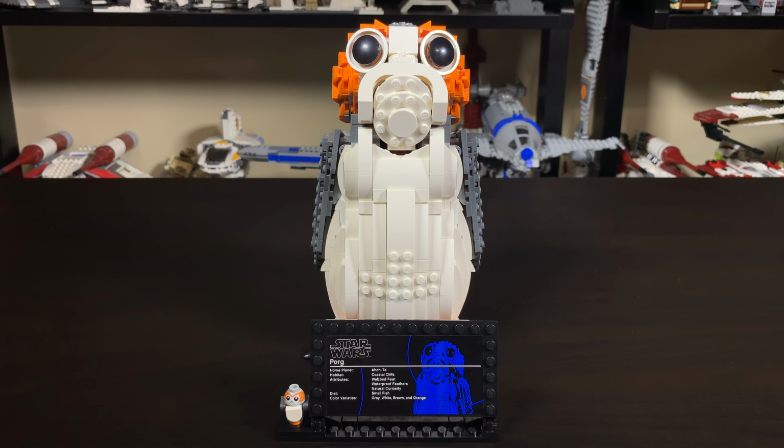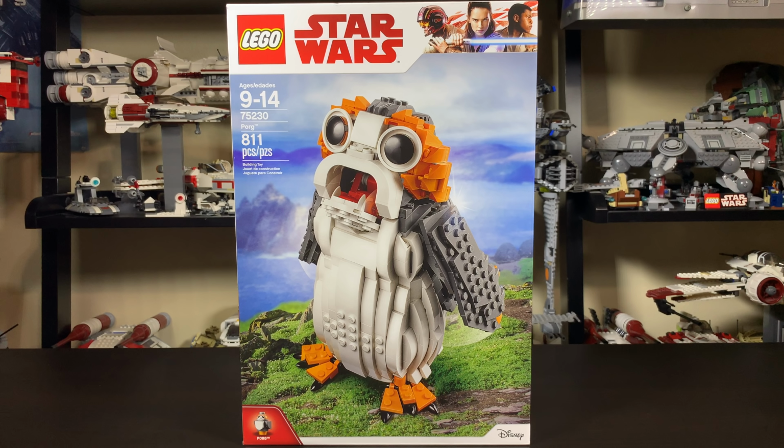This is one of the last LEGO Star Wars sets of 2018. In fact, it's the last one that is slated to release in 2018, to my knowledge. It is a 75230 Porg. It has 811 pieces and will set you back $70, which actually isn't bad for 811 pieces if you're one of those people that cares a lot about the price per piece.